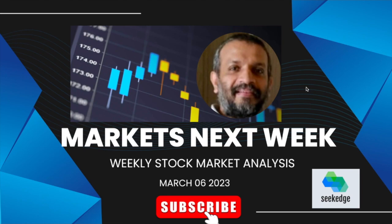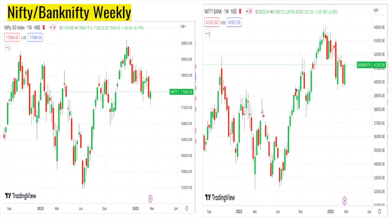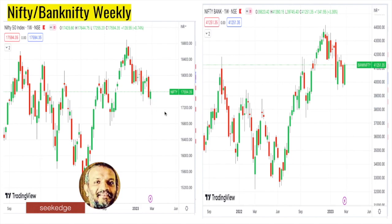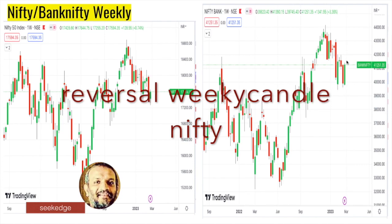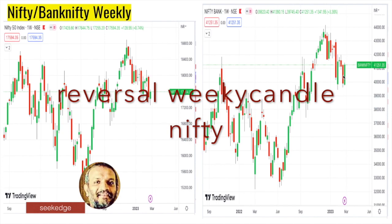Let's get to the charts. These are the weekly charts for the Nifty on the left side and the Banknifty on the right side. Very clear: Nifty has a wick reversal, an extreme bullish reversal pattern with a long wick, and Banknifty has a bullish engulfing pattern. The candle for the last week has completely engulfed the bearish candle for the previous week.